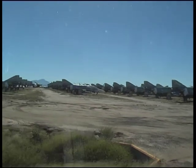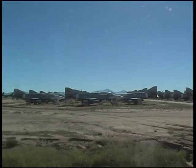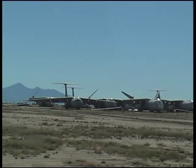Well, anything on this side is nothing. They'll strip these and then they'll scrap them. A lot of these F-4s you see out here are going to be trucked out of here and set on display. All right, here's some more B-1 bombers.